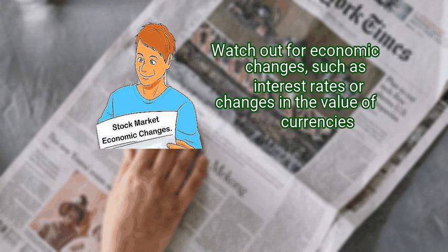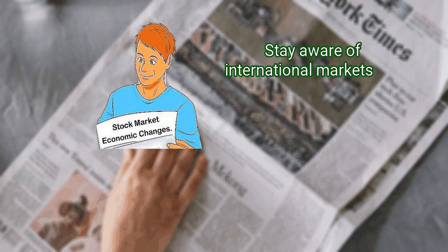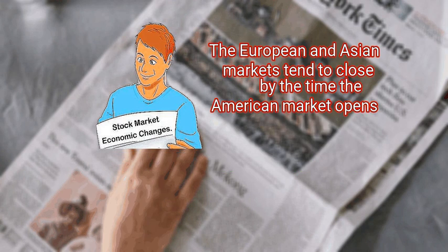Watch out for economic changes, such as interest rates or changes in the value of currencies. If two companies merge, then the stock of the acquiring company usually drops while the stock of the acquired company usually rises. Stay aware of international markets. The European and Asian markets tend to close by the time the American market opens.